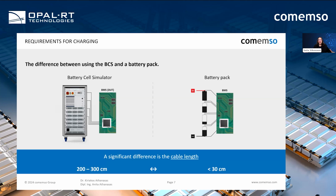When you have a test system, the size gets quite bigger. It's not only your setup with the DUT, the device under test, with different PCB variants, for example, but it's also the test setup with the battery cell emulator. Then we're going into the direction of 2, 3, or even more meters. And this creates different cable lengths. So that's already a difference between the real setup and the test setup.